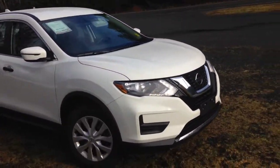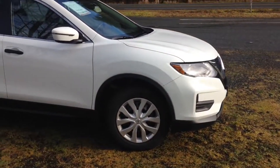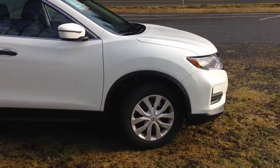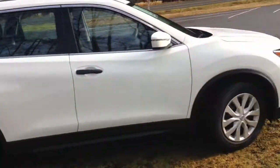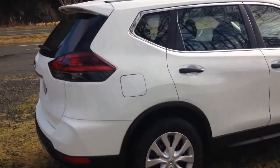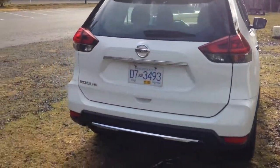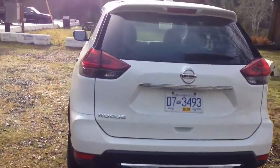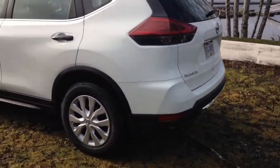This one has a 2.5 liter i4, so it is 4 cylinders. It doesn't quite feel like it though. It's got a lot of torque behind it. It's really nice. 170 horsepower. And it's got fairly good fuel economy as well. It's about 29 miles per gallon, 26 city, 33 on the highway. And yeah, this particular model actually only has 5,000 kilometers on it, so 5,000, not 500.